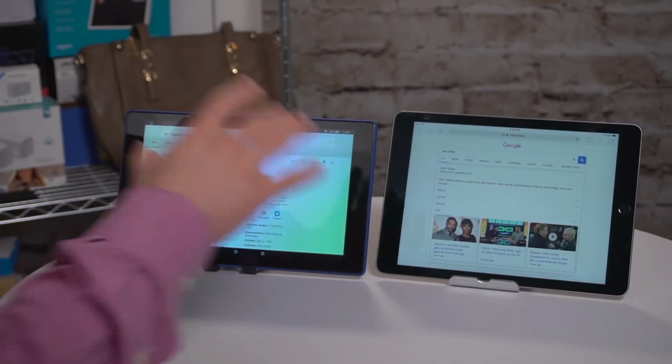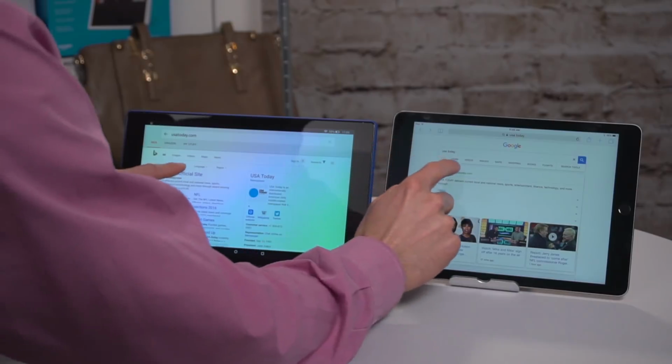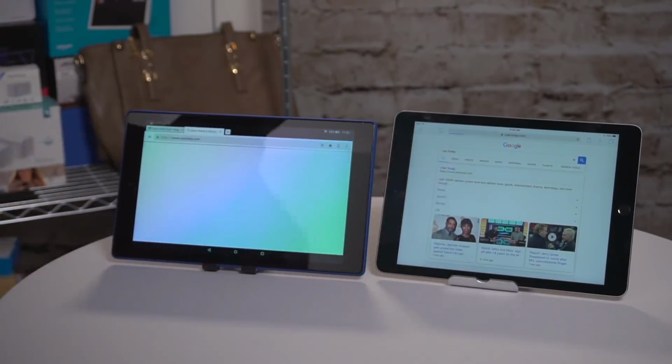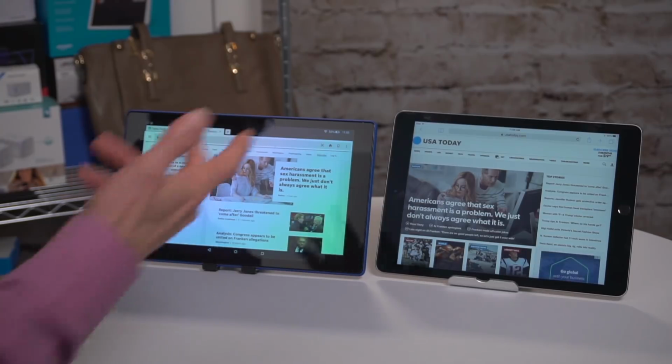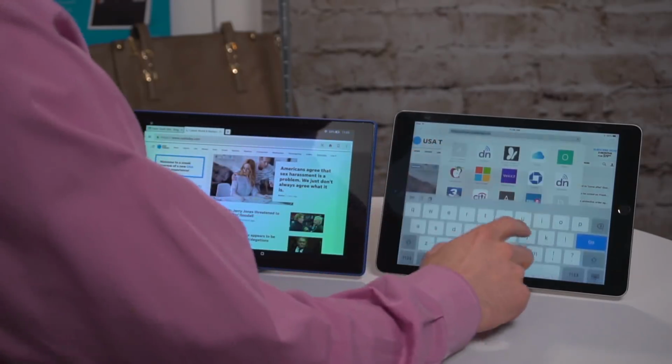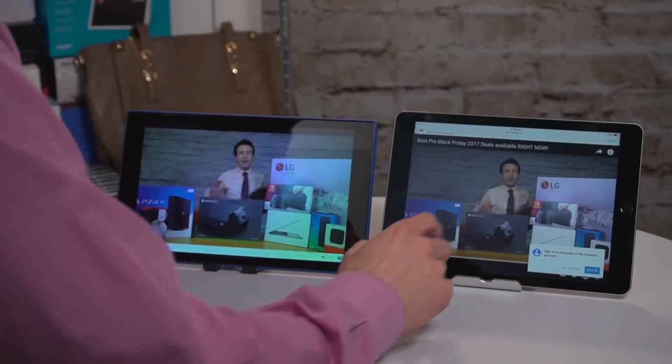For the speed test, both tablets on the same Wi-Fi network using uncached versions of usatoday.com. Here we go, 1, 2, 3. Maybe a second apart between the two tablets. The iPad has a better processor. Let's look at a YouTube video. Video load time actually identical between the two.